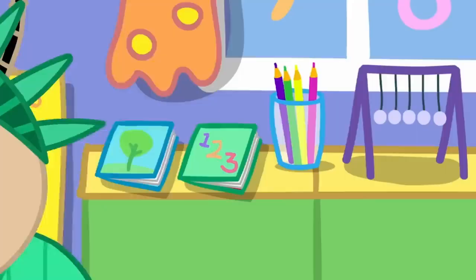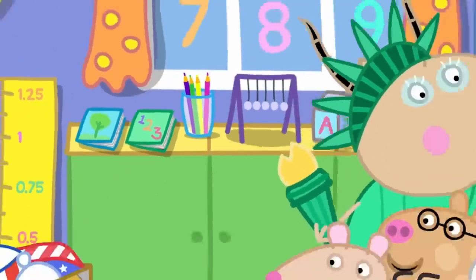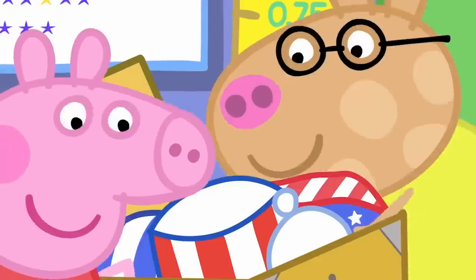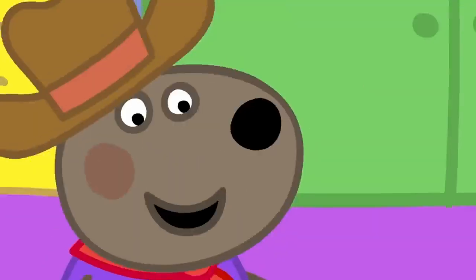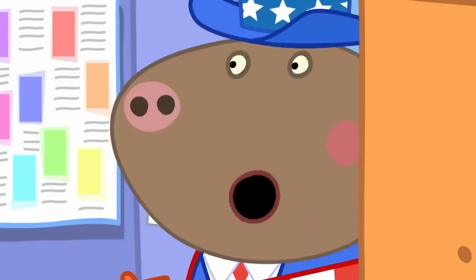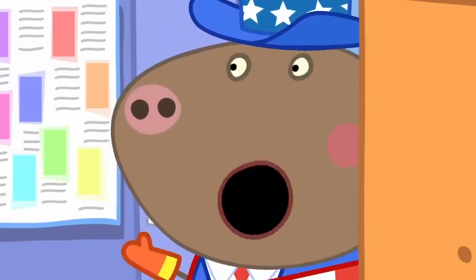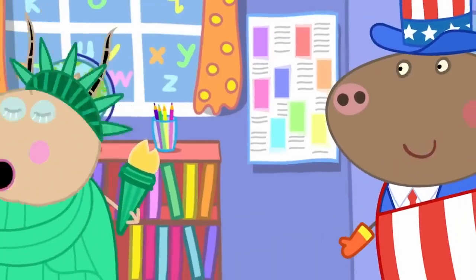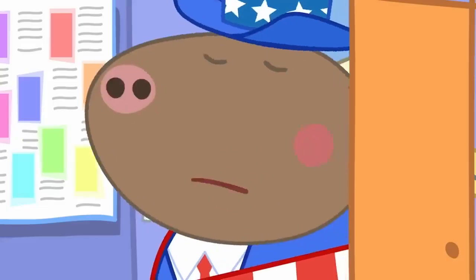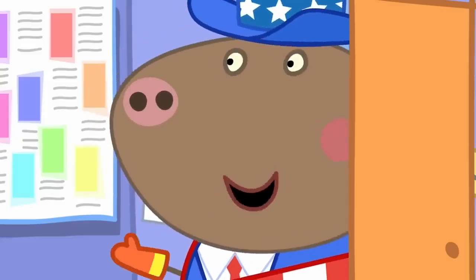Righto! First, we're going to dress up. Red, white, or blue. The grill master and his barbecue are fired up and ready to go. Is it time yet? No, Mr. Bull. We must decorate first. Oh, of course. Back to the grill I go.